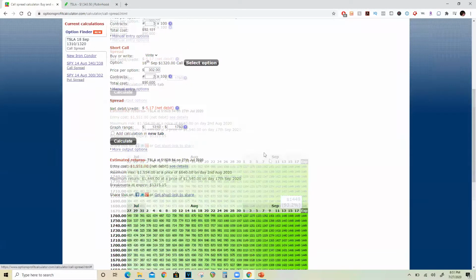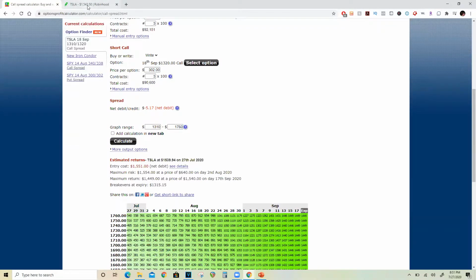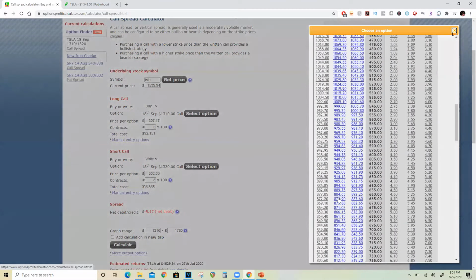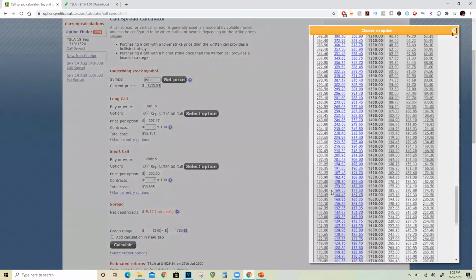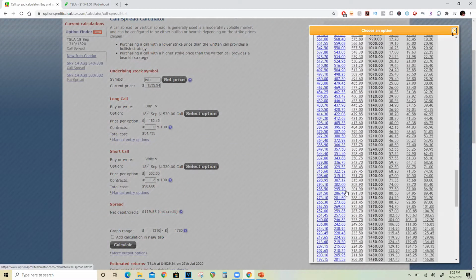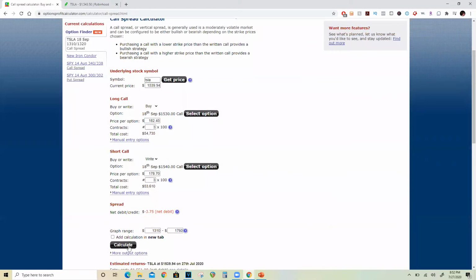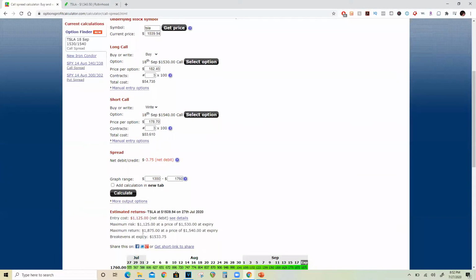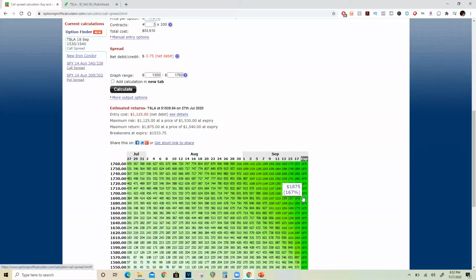Again, as you can see here, even if Tesla drops from 1,540 currently to 1,320, you would still make a 93.2% profit on your spread, okay? Now, if you're even more optimistic and you think it's just going to go up from here, you could choose an at-the-money call to buy and sell. And in this case, you're only paying $375 per spread, which is a total of $1,125 for 3 of these spreads. And now your total return could be $1,875, which is 167% profit.